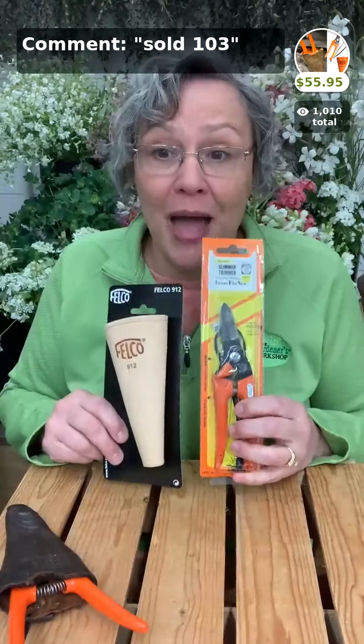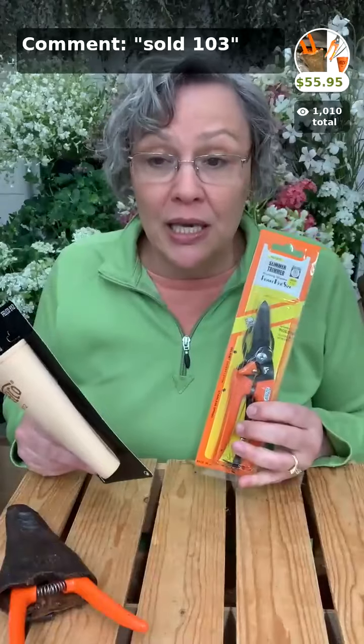$55.95 for the shear and the pouch. They're available separately in the app. And just know that anybody, especially a mom, is really going to love that.